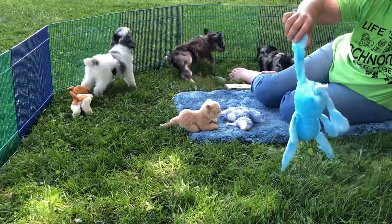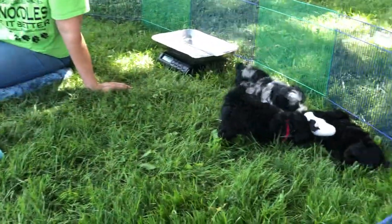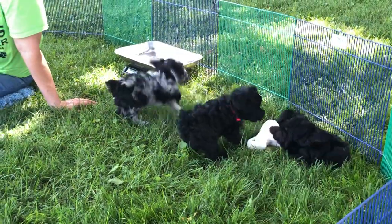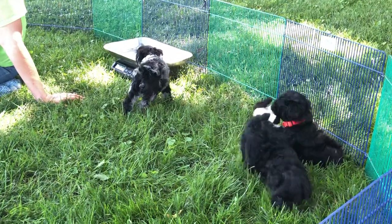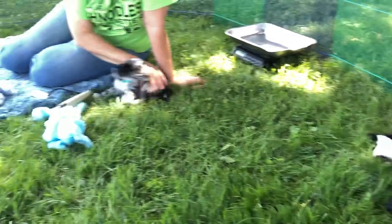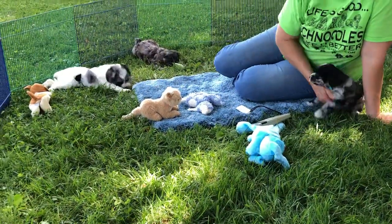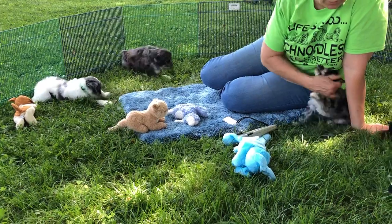So you really want them to where when you're not physically interacting with them and doing something with them, don't let them loose. Put them in a crate. Put them in an X pen, put a couple baby gates up if you want to leave them in the kitchen, but they're much easier to house train if you do the crate training when they're little.